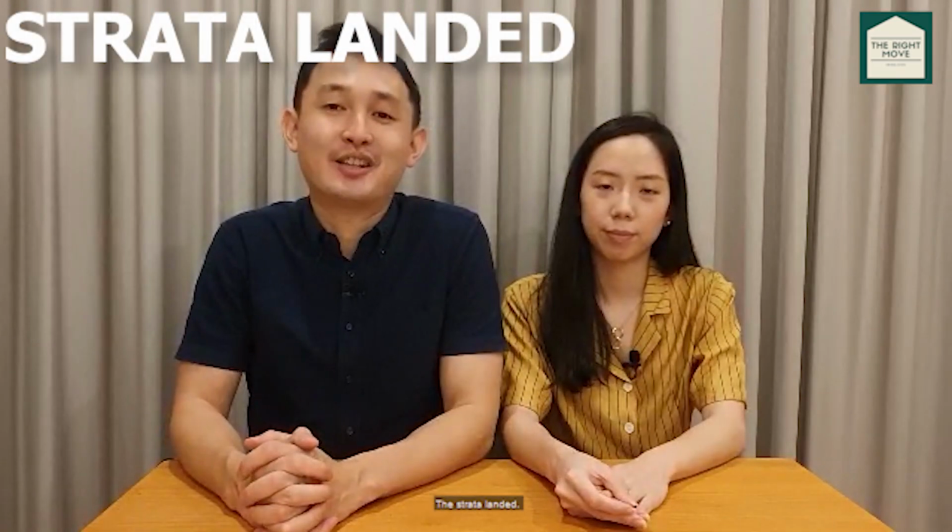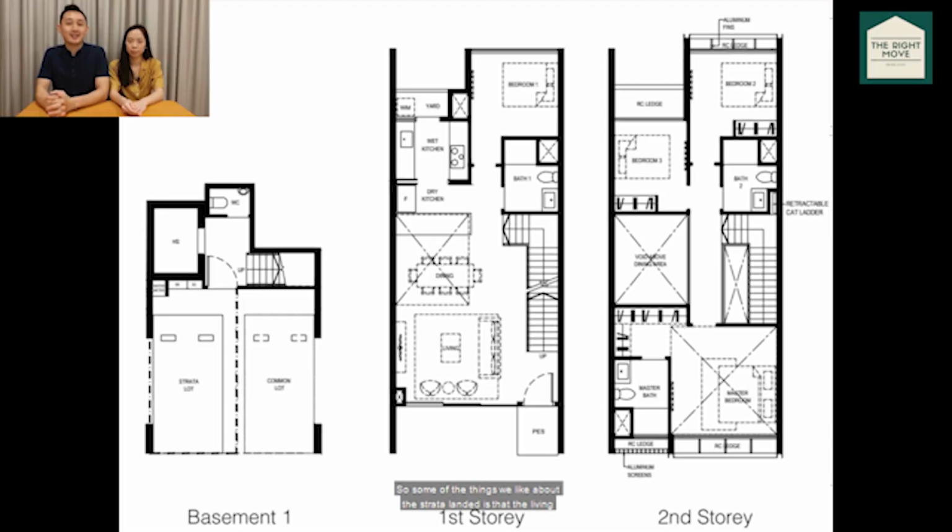So last but not least, the largest of the units at Normanton, the Strata Landed. So some of the things we like about the Strata Landed is that the living and dining area is very good in size, and there's not much wasted space in terms of private enclosed space or balconies, unlike some of the other Strata Landeds out there.